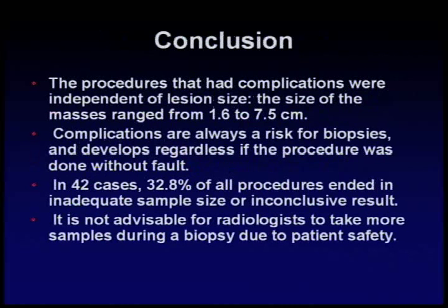Conclusion. The procedures that had complications were independent of lesion size. The size of the masses ranged from 1.6 to 7.5 centimeter. Complications are always a risk for biopsies and develop regardless if the procedure was done without fault. In 42 cases, 32.8% of all procedures ended in inadequate sample size or inconclusive result. It is not advisable for radiologists to take more samples during a biopsy due to patient safety.